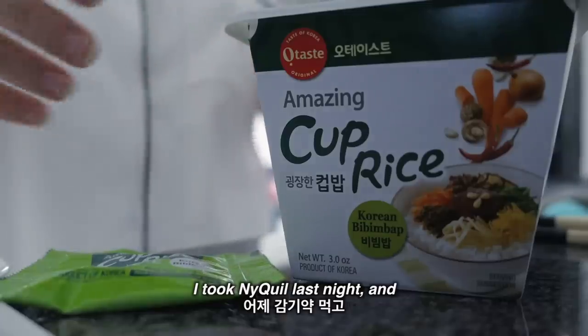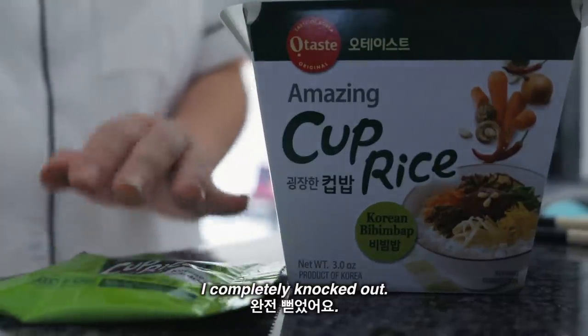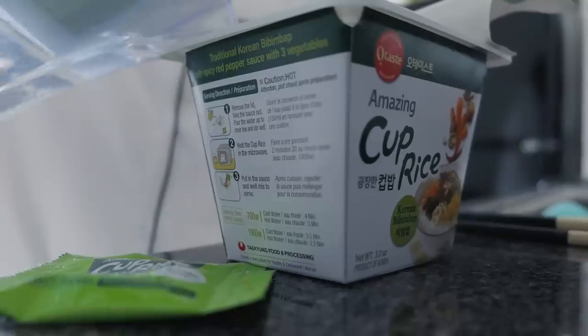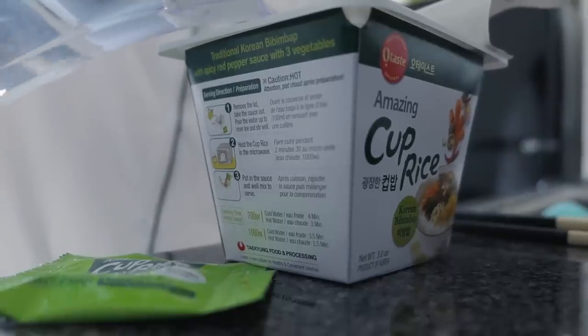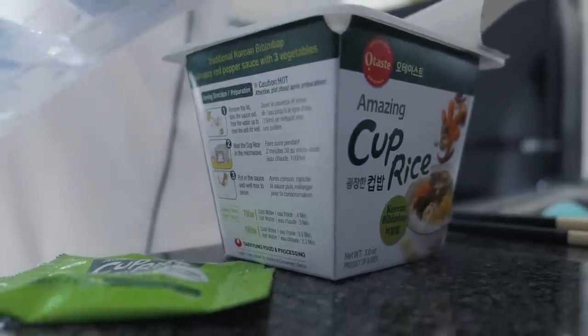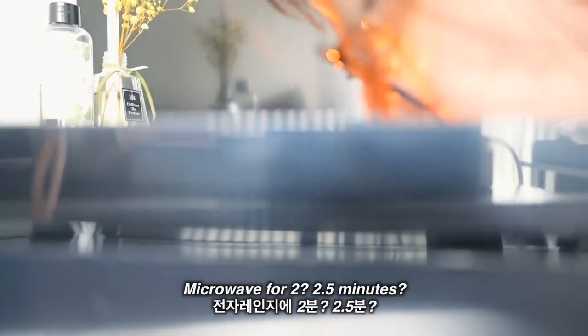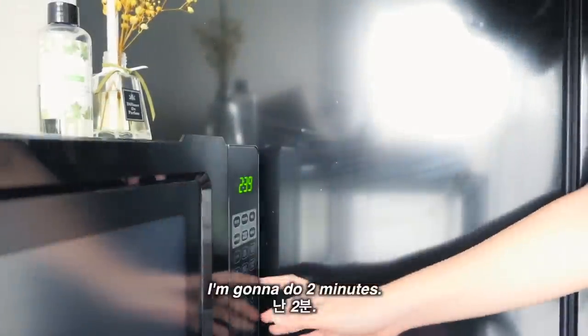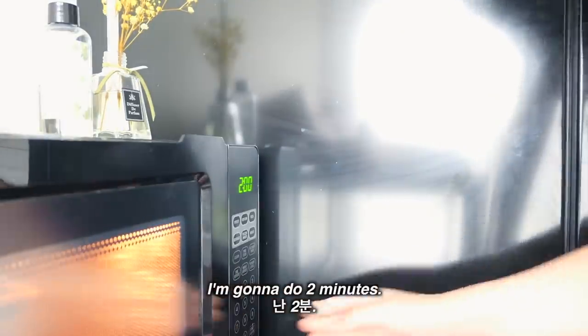I took NyQuil last night and I completely knocked out. I woke up at 1 p.m. today. Microwave for 2.5 minutes. We're gonna do 2 minutes.